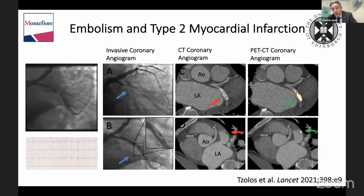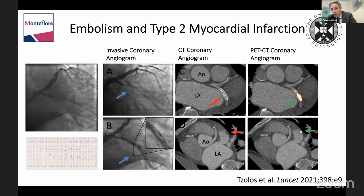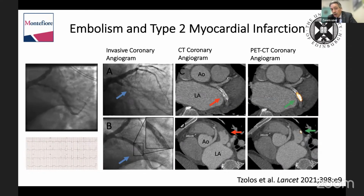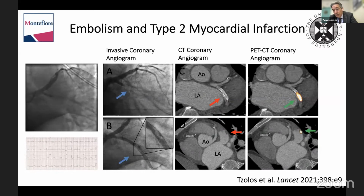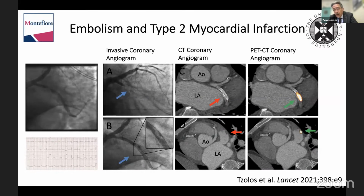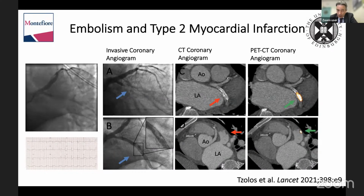And they went on the next day to have a PET CT scan, and you can see on the top panel there that the stent in the circumflex lights up with the tracer because the thrombus obviously is trapped behind the stent. But what we hadn't quite expected was that there was also thrombus lighting up in his left atrial appendage. And in fact, he did have some paroxysmal atrial fibrillation in the post-MI phase, which is not that uncommon.